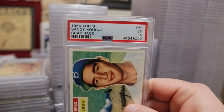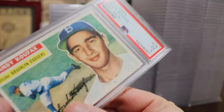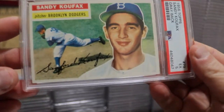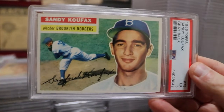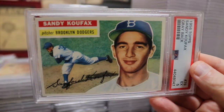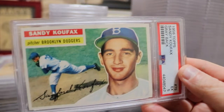So I did get this one also graded myself. I was extremely disappointed that I got a 5, but it's drop dead gorgeous. It's in my PC, and who knows, maybe I'll decide to get it regraded one day. But as of right now, I'm just gonna stay pissed off about the grade and keep the card.